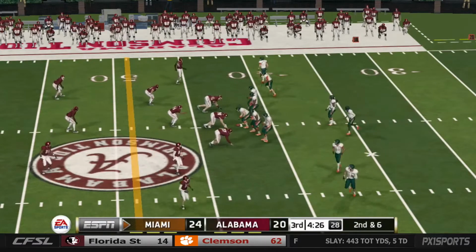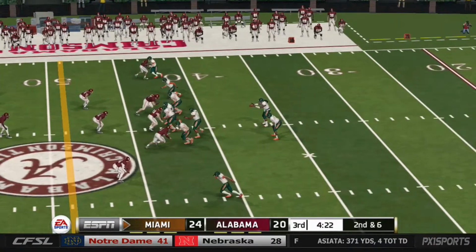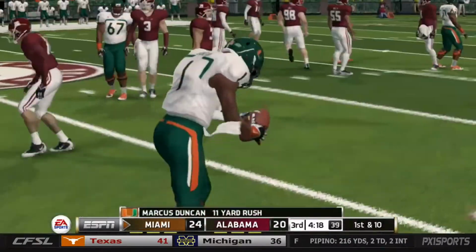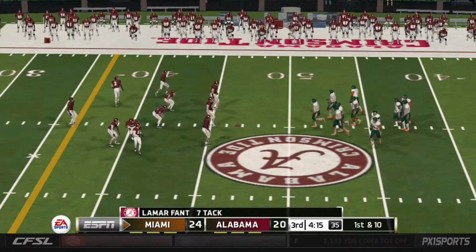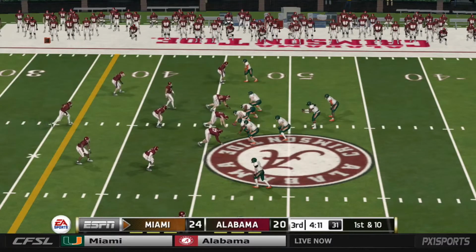Miami has run the ball 8 of their last 9 plays as they are leaning heavily on the run this game. 2nd and 6, going back to Duncan, straight up the middle, and he's got another 1st down as Lamar Fant makes the tackle. And the safety comes up again. Lamar Fant has had a good night defensively, but he's having to come up and make a lot of plays in the run game because Richardson and Duncan are getting past that 1st and 2nd level.